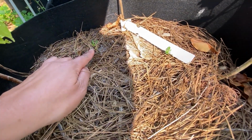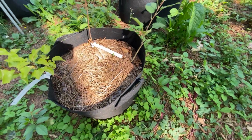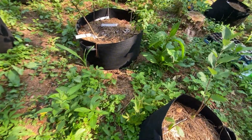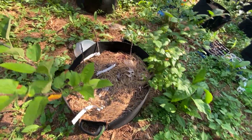No, I think that's a marigold, and I think that's a marigold. I don't remember where I planted. Figures. I think those are marigolds. So let's see if they grow. Oh, I have to weed so much of this stuff. Let me go this way.